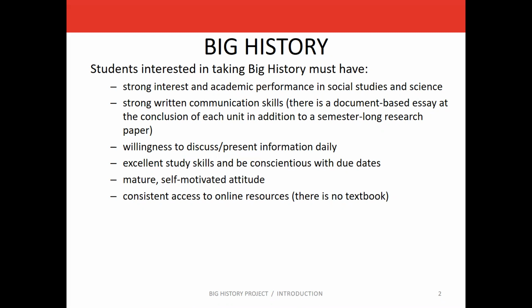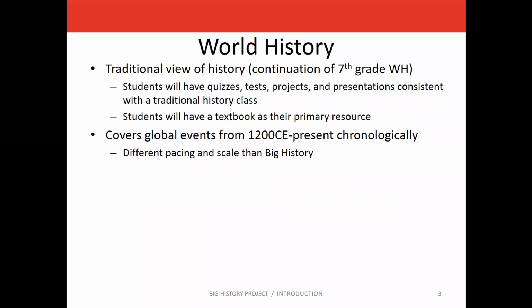And then just to look at World History, and like I said, I teach both and I love both of them. World History is such an awesome class. It's like the traditional history, they'll pick up with where they left off from 7th grade. And so students will have a traditional history experience. There'll be tests, quizzes, projects, presentations that you would see in a normal history class. They have a textbook as a primary resource. And the course picks up with 1200 CE where they left off in middle school.